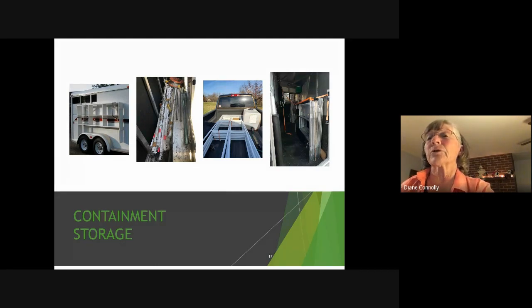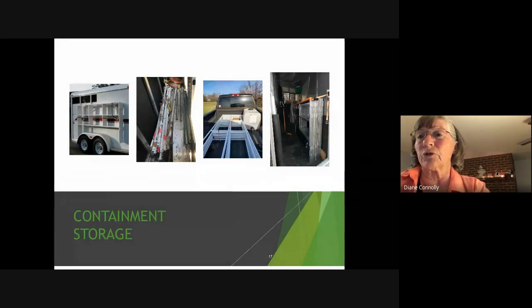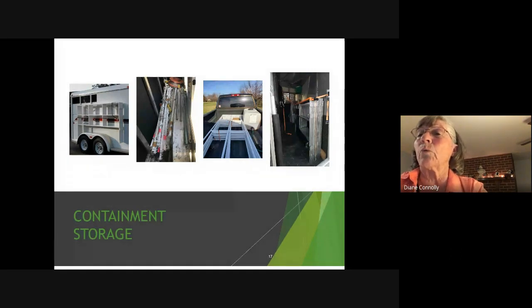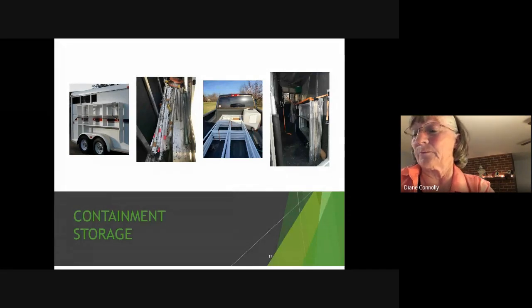If you notice the panels that are in the first stall there, if you are lucky enough like I have a 3-horse trailer. I usually am hauling 2 horses. That third stall is used for all of this packing. And if you notice that this is in the stall, but close to the exit door, so that when you get there, you can pull the panels out to make the corral.